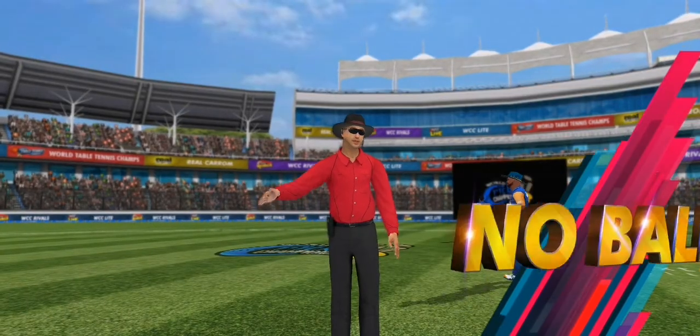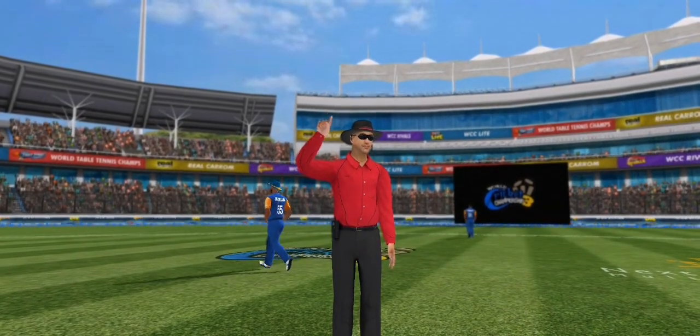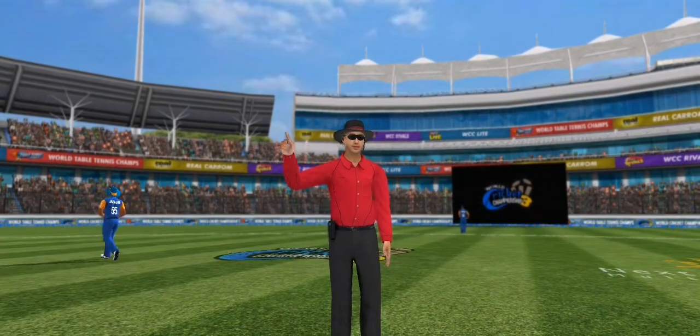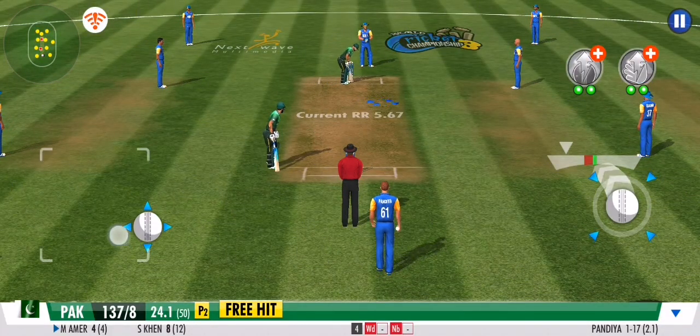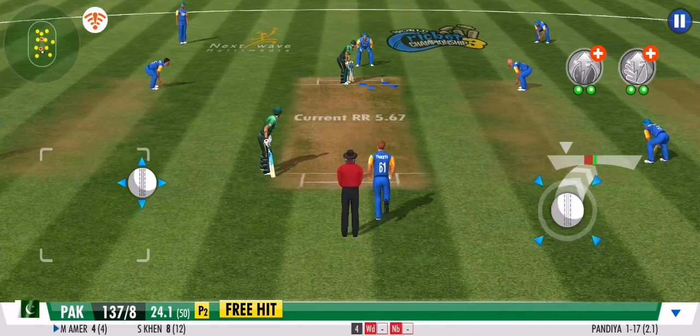He's making the batsman work for his money. A spirited defense. And it's a no ball and an extra run to the batting team. It's time to go for the maximum. Here comes a chance for a free hit.